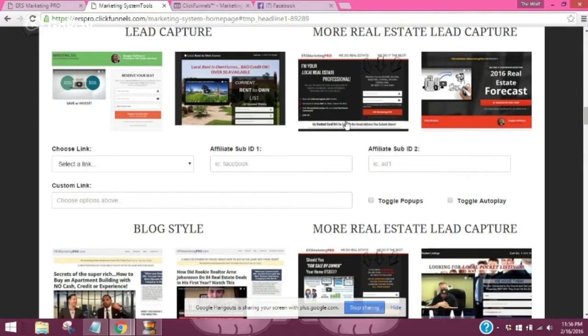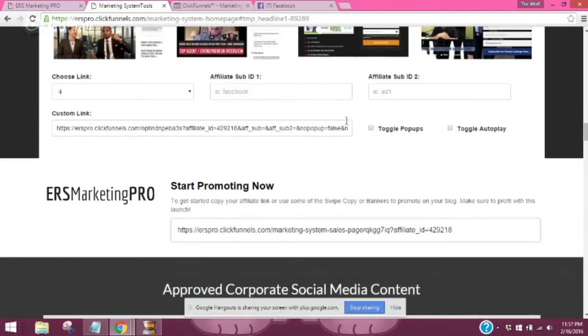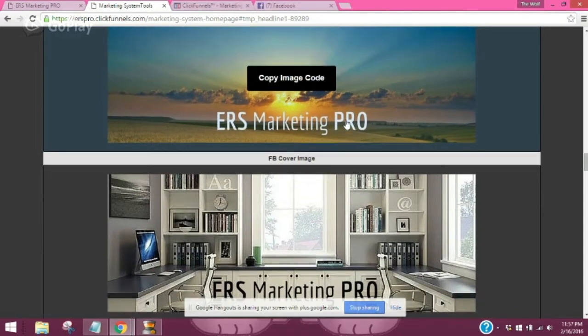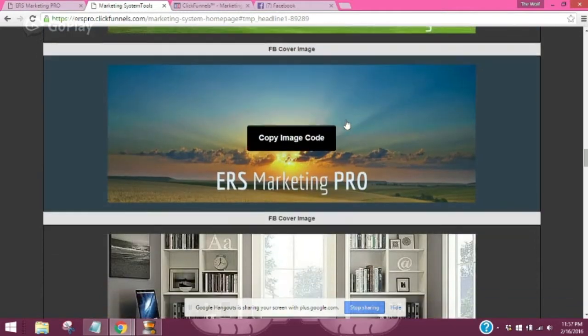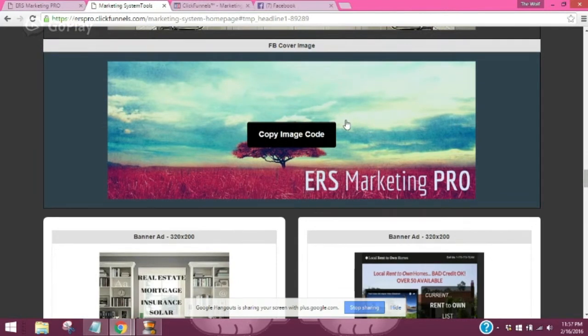Blog style stuff. And then at the very bottom there, you've got images that they can use that are professionally designed images, highly rendered, high quality. Look at this stuff. Well, ERS Marketing Pro. These are the Facebook covers, so these will fit in there perfectly. Wow. So what you do is load this as your Facebook banner, and then you put your link in the comment or the description inside the caption. When people look at your cool image, they say, "Wonder what this link is all about," and they show up on one of your websites.